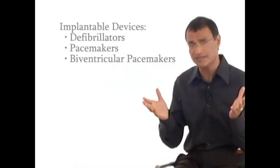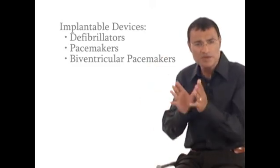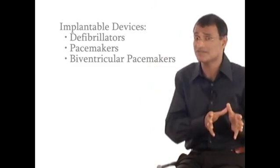One of the breakthrough technologies in the last 5 years are pacemakers and implanted devices. Now these include ICDs, which are implantable defibrillators, pacemakers, and biventricular pacemakers. Now, of course, these are implanted in the hospital. But once implanted, they need follow-up in the office.